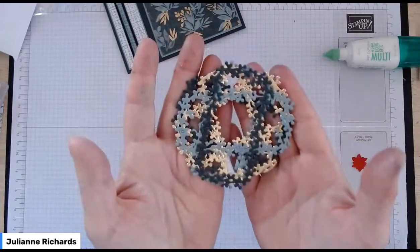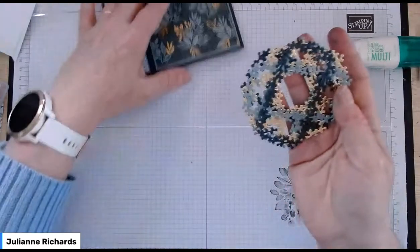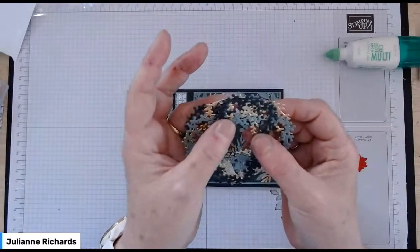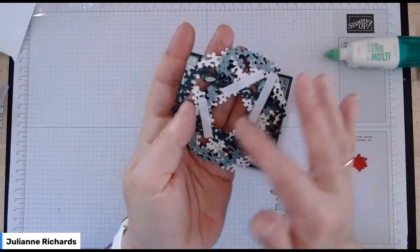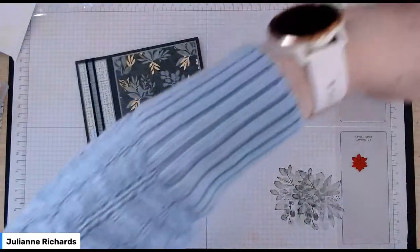It's quite stylized, but it is definitely a wreath. If you were looking for a wreath out of this year's products, I don't think there is another wreath. Somebody might tell me I'm completely wrong, but I haven't got one. Anyway, let's pop it that way. Okay, so what I've done at the back is just reinforced it with some double-sided tape, and I have just left the backings on the double-sided tape just so it doesn't fall apart.